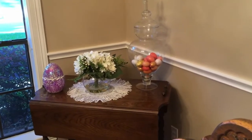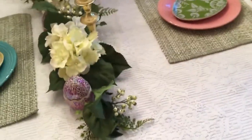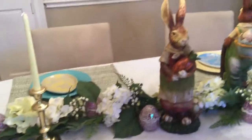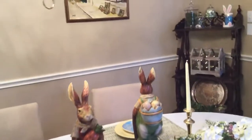And that big stained glass egg is just the matching one to all these little ones on the table. Let me come around and show you the front of the girl bunny because she is so cute. So that's basically the table.